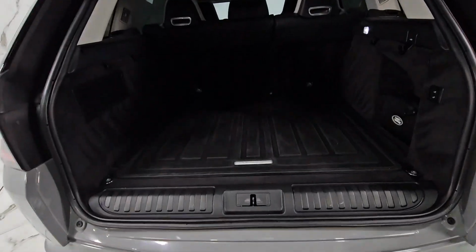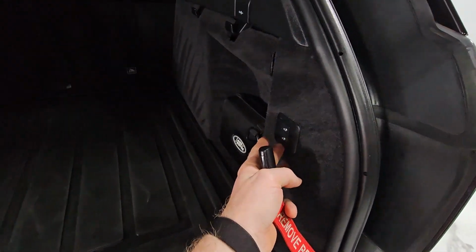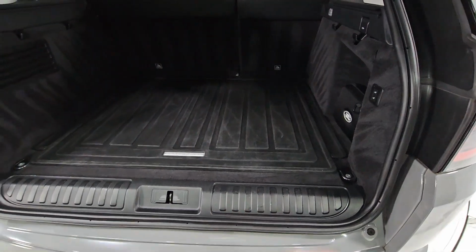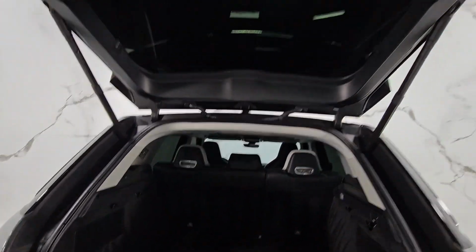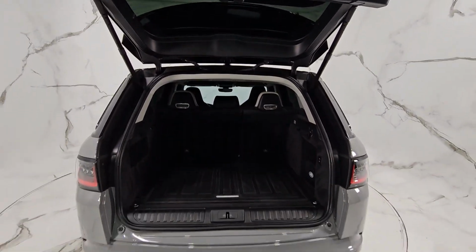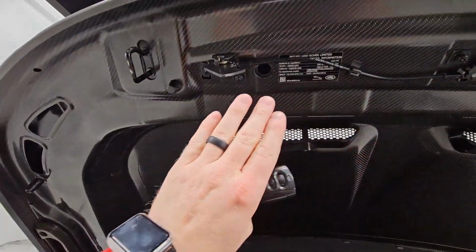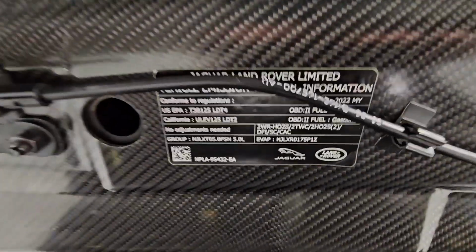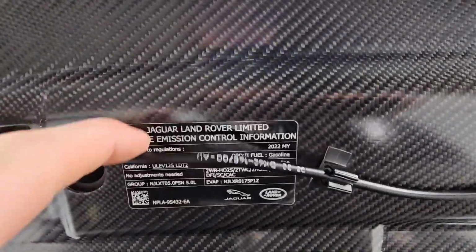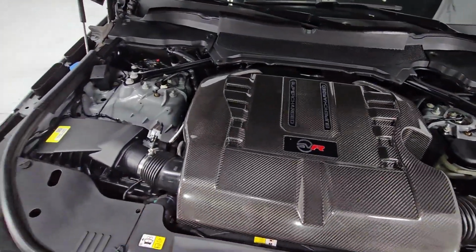Here in the cargo area, you have the nice liner. All the carpet's in great condition. That all looks good. You can lower the suspension from back here to make the height easier to get in and out. The rest of that looks good. Power liftgate, of course. Then you have carbon galore in here as well. Full carbon hood. That's from the factory. And the cover on here looks really, really nice.